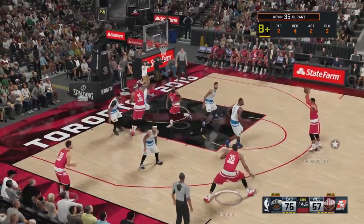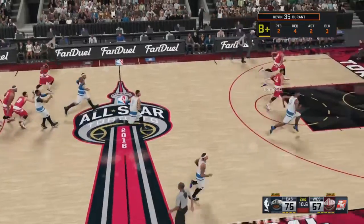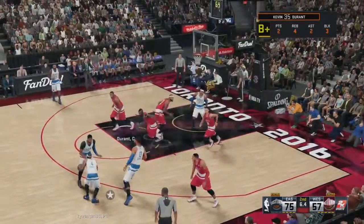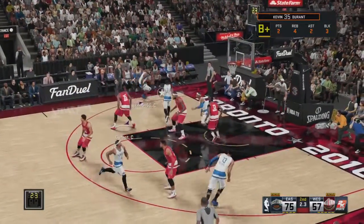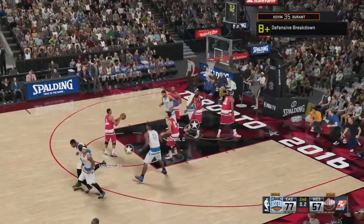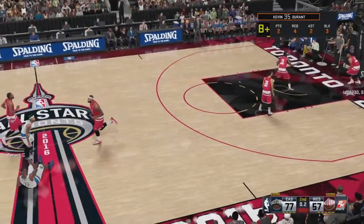Outside Westbrook. It's stolen by Wade. And now the fast break. Anthony with the ball. Pass to LeBron. 1 second left. And he sinks the layup. James has got 32 points.